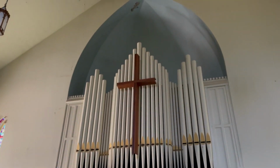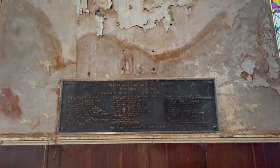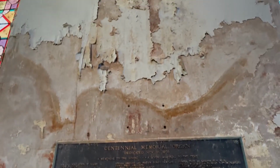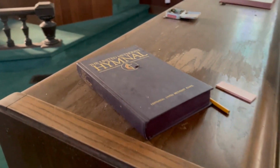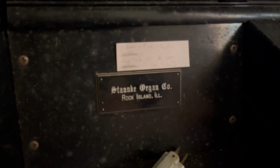Look at those seats though. There's a thick layer of dust. And then it's got this plaque for the organ. A Methodist hymnal. Rock Island, Illinois organ. It's pretty cool.